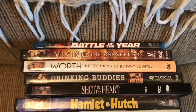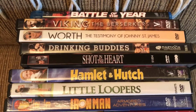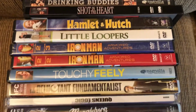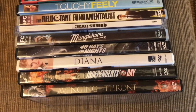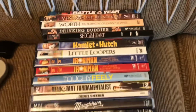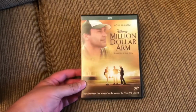Dollar Tree got more movies already. So here are some that I got. As always, for $1, I get any movie that I don't already have. Any DVD that I don't already have. And also, from cashing in some Disney reward points, picked up this.